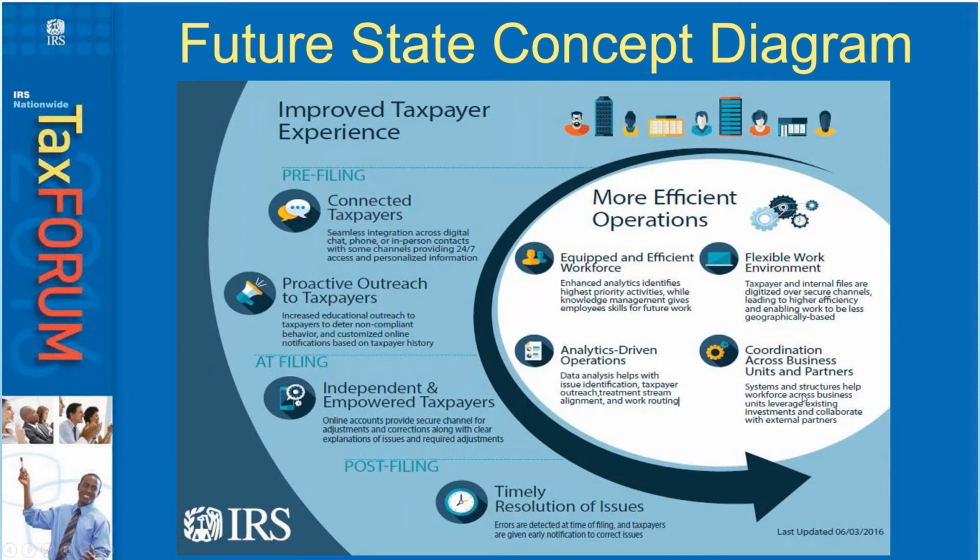When they talk about partners, though, they lean more towards the software providers for the 1040 and the mortgage industry, not necessarily enrolled agents, CPAs, and attorneys. Okay, it's just kind of a way of putting what we already talked about into a fancy PowerPoint slide, but I thought I would provide it there for you. I thought this one was funny at the bottom.